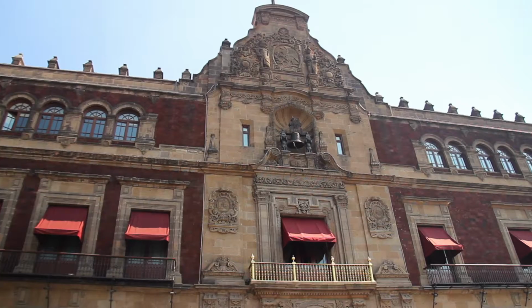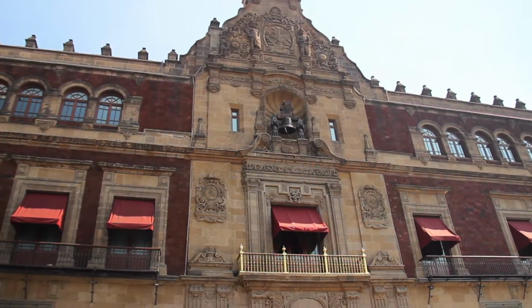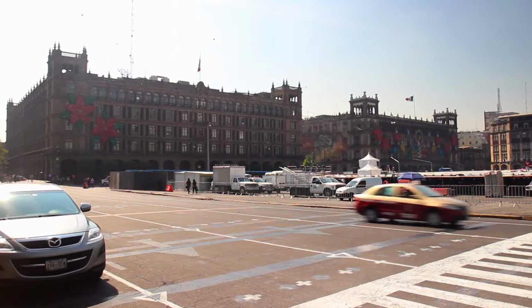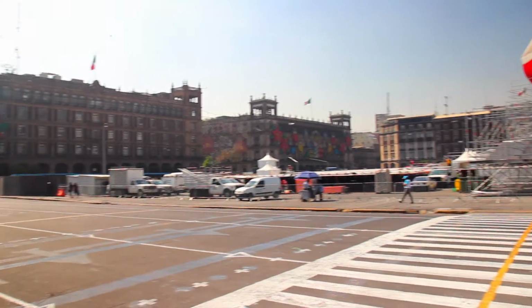Okay, now that golden terrace right there, every September 15th, to commemorate Mexico's independence, the president comes out to address his subjects. Mexican people are, this place, the Zocalo, this square is packed. I mean, just literally packed. He addresses a symbolic call to arms toward independence.